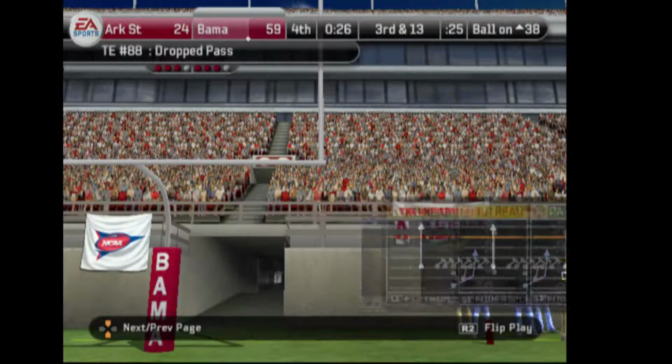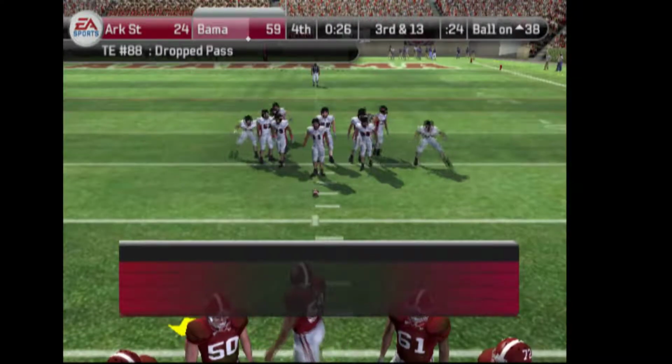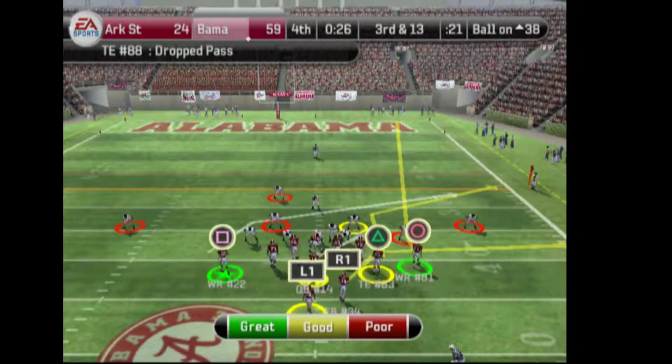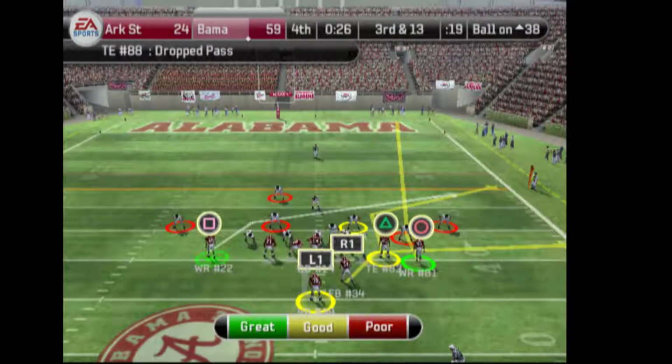Can you blame him? Did you see how hard he got hit? He did get hit pretty hard, but come on, coach. You have to hang on to the ball. Sweetheart, easy for you to say. You're here in the booth.